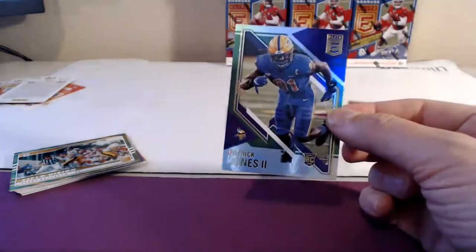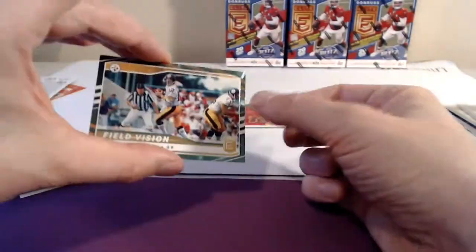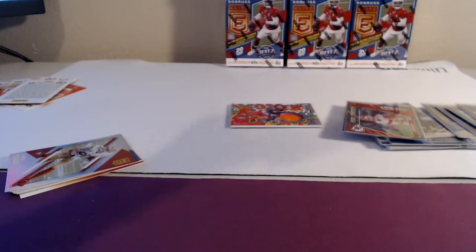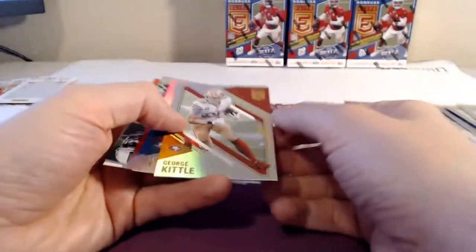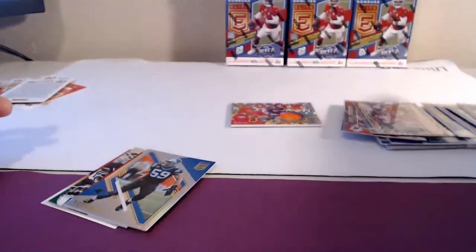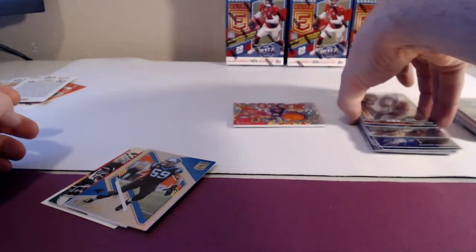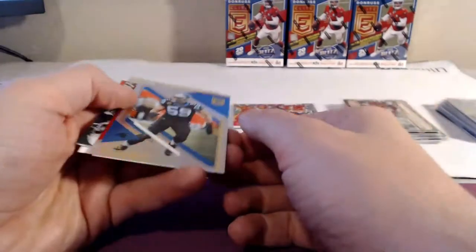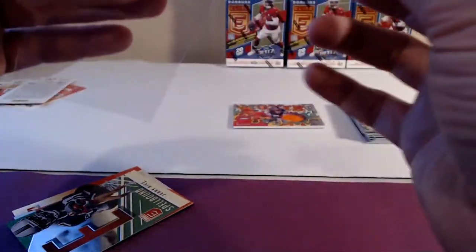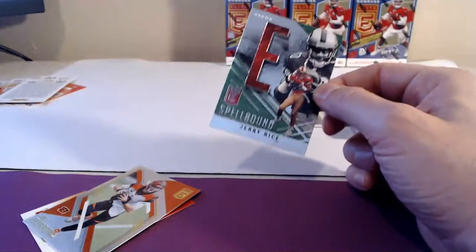Patrick Jones, Minnesota. Not numbered. Terry Bradshaw, Field Vision. Now, those are cool cards. I like that. Not numbered, though, but it looks good. Kittle. Old Tua. We'll wrap him up. Second year card, still pretty decent hits. Keekly. Ooh, Travis Kelce. This one is numbered to 499 as well. So Kansas City's definitely getting some hits here. Jerry Rice again.